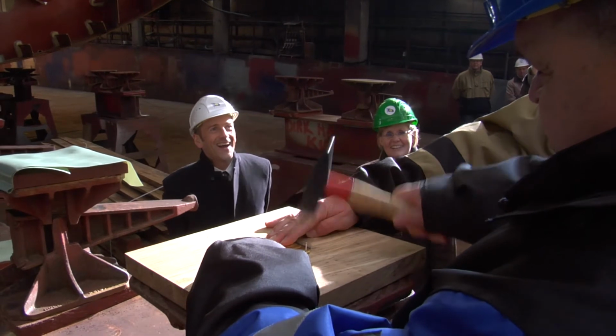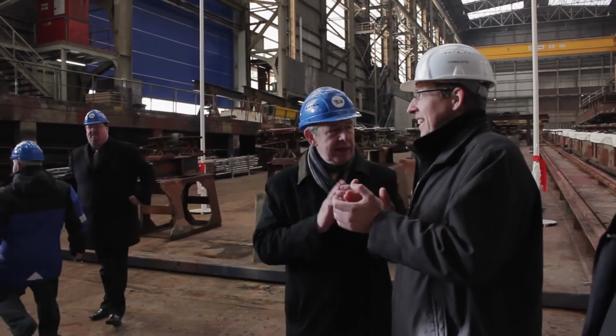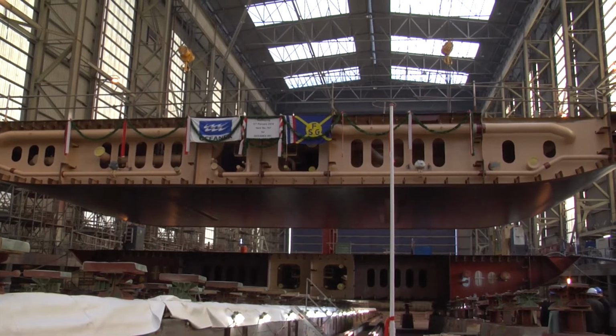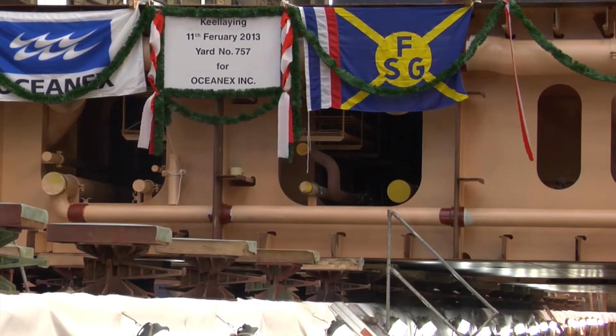As tradition demands, a lucky coin was put under the keel to protect the ship and its crew from the dangers of the high sea. Captain Sid Hines was there to witness the first module being laid down on the slipway.